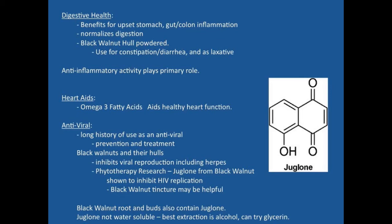So different parts of the black walnut contain juglone. The roots and the buds also contain it, in addition to the hull. Juglone is not water soluble, so it needs a non-water soluble agent to extract it most efficiently. So the best extractions are alcohol extractions, high proof alcohol extractions, but you can also try a glycerin extraction, and that would probably have some components that could be beneficial. Using it topically, most of these uses are topical. An alcohol extraction wouldn't be a problem if not using it internally, for just using it externally.